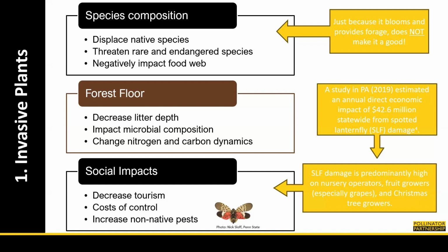Up next, invasive plants can also affect the forest floor. They can decrease litter depth, they can impact microbial composition, and they can change the nitrogen and carbon dynamics in the soil. For example, Japanese stiltgrass and Japanese barberry can increase nitrogen leaching into the soil, which then can negatively impact our water quality. So another great reason to get rid of it.